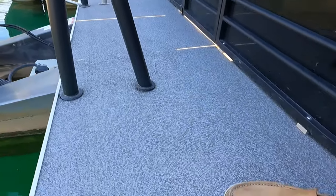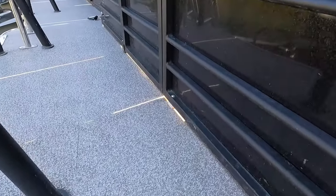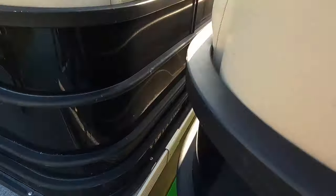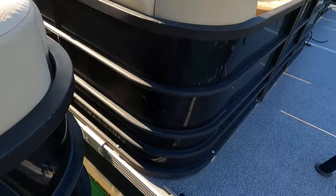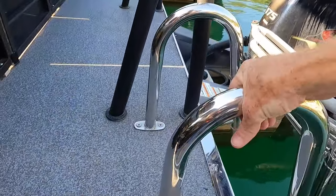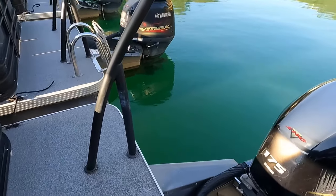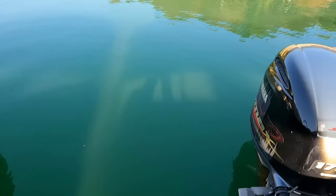Let's see, did we already look at this corner? Just a few little scratches is all I'm seeing. A few little scratches maybe on this back paneling as well. All right, I know for sure we started here and we looked at this corner here. How's there? Yep, a little bit of a loose swim ladder hardware as well. Ski tow bar is as advertised.